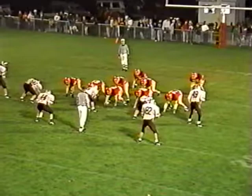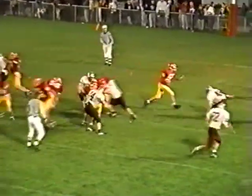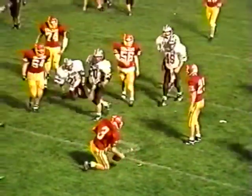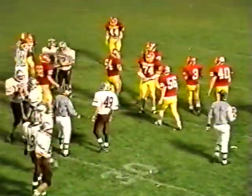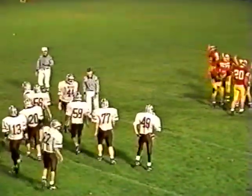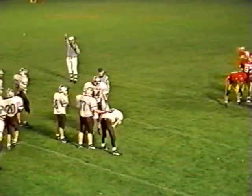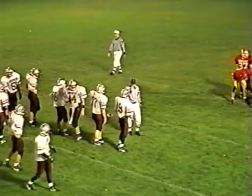As Charleston comes in with two splits wide out on both sides, they give up an option, pitch out back to the right or left. Ooh, that was a collision. Dwayne Neely collided with number 3, Dylan Spitz, a senior, and he went down, but he picked up 10 on the play. The Trojans showed the same passing formation, but ran out of it on a pitch.